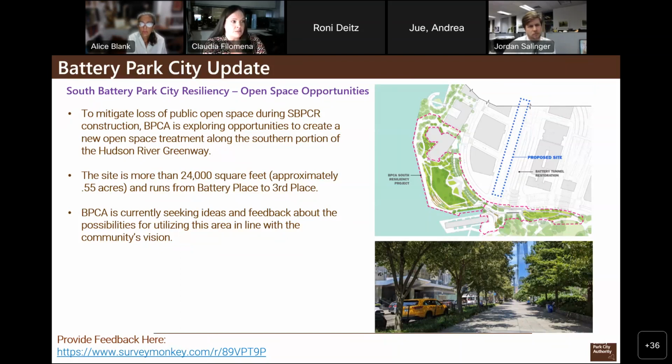This is going to be discussed in a bit more detail at tomorrow night's Battery Park City Committee meeting, but we wanted to bring it up here too because we're seeking feedback and ideas from the public about what people would like to see in this space if we were to possibly reprogram it. We also have an online survey which I can provide in the chat in case people want to provide their feedback. Next slide, please.